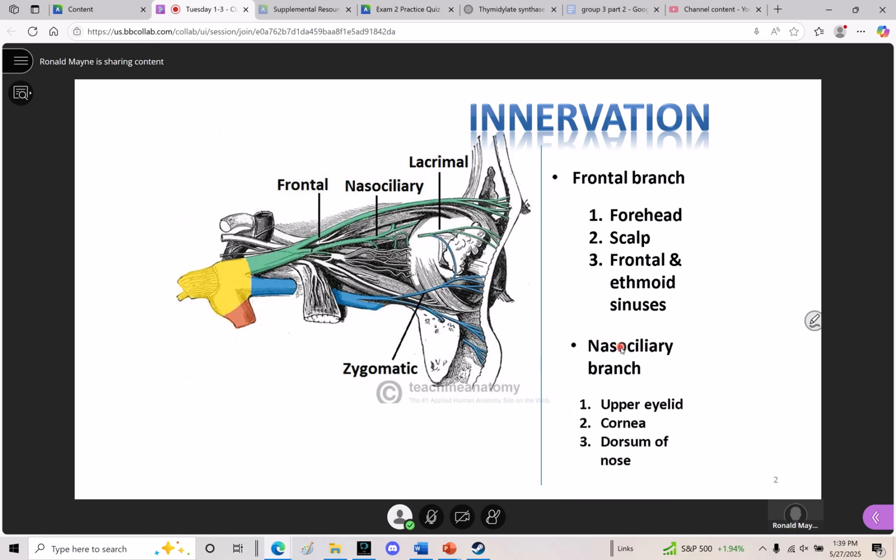Nasociliary: upper eyelid, cornea, dorsum of the nose, but it's got these little branches. You can see one of them here going medially. So you'll end up with two going medially. The more posterior one is called posterior ethmoid. The more anterior one is anterior ethmoid. Those are the ones that would innervate your ethmoid sinuses. Okay? Ethmoids in both names. Right? There's a continuation after the anterior ethmoid branches off. There's a little continuation called the intratrochlear. Okay, we have a supratrochlear. There's also an intratrochlear.